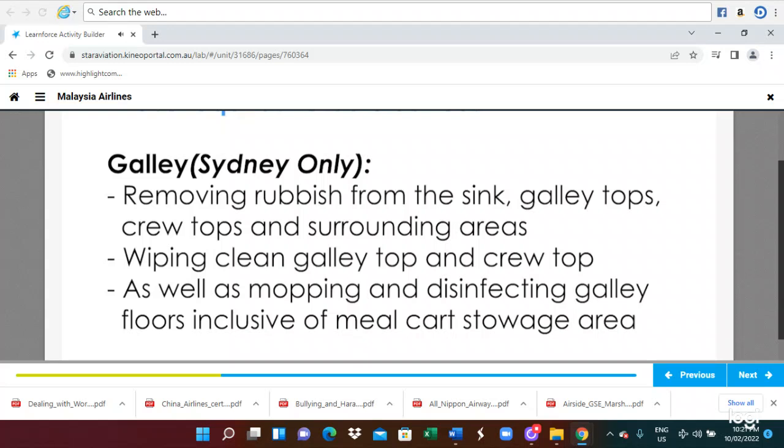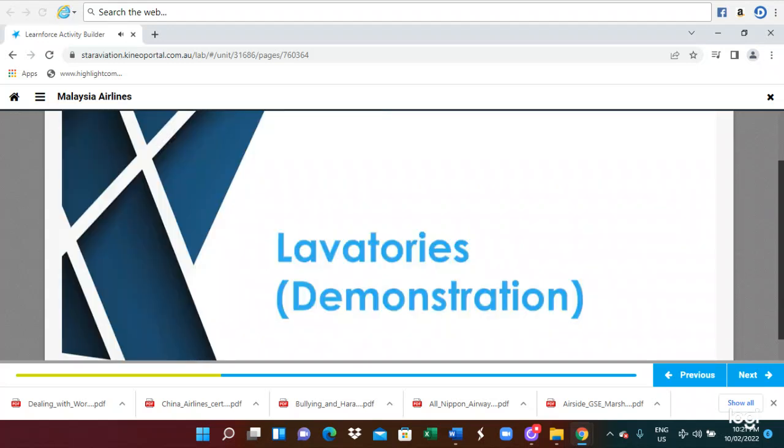If you're allocated to clean the lavatories, you will be required to clean the following. You will need to clean the waste bins, surfaces, and toilets. Please carefully watch the demonstration on how to correctly clean the lavatories on a Malaysia Airlines aircraft.